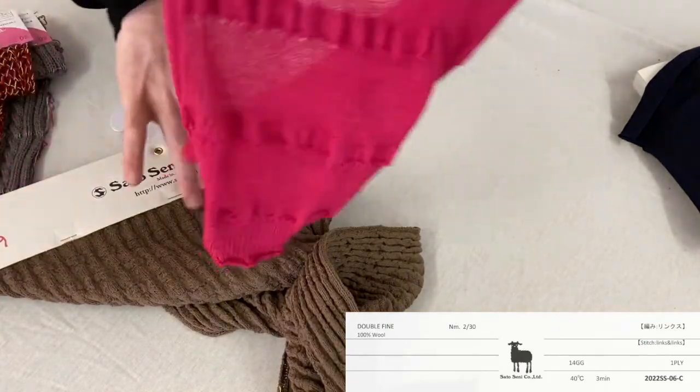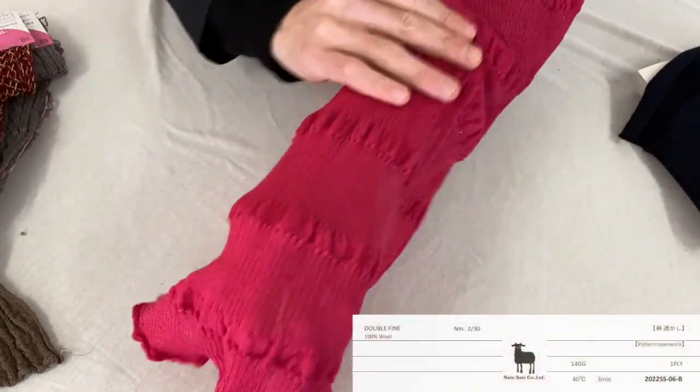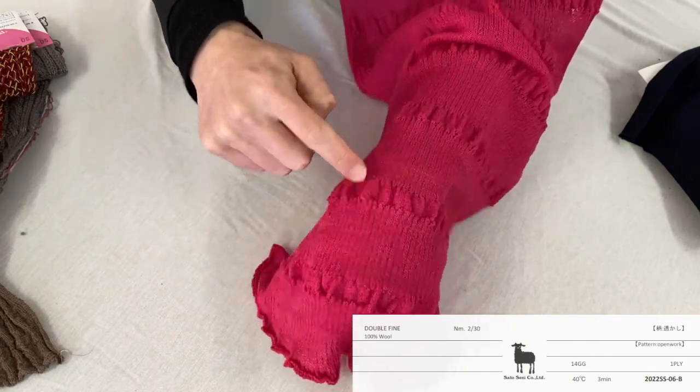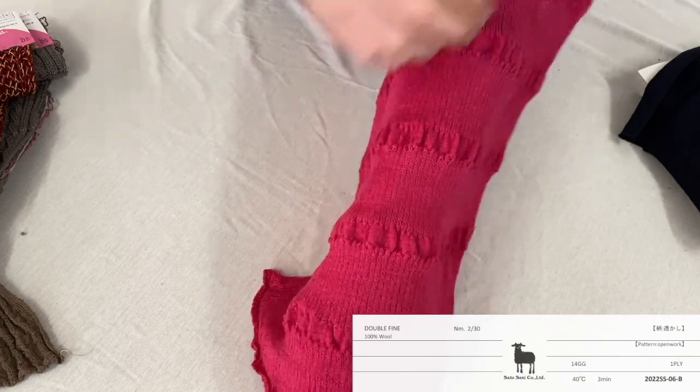And then this pattern is also, can you see that? This is a combination between single jersey and single jersey 1x1. In this way, it looks nice and gorgeous.